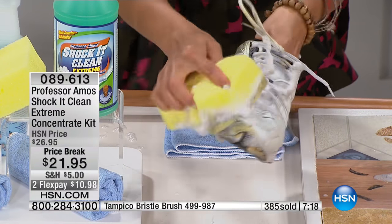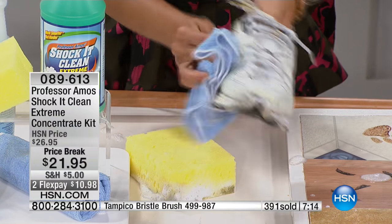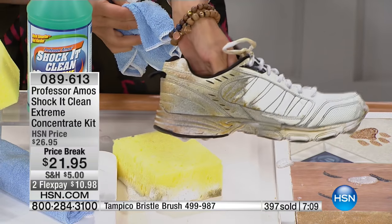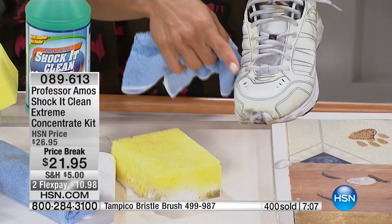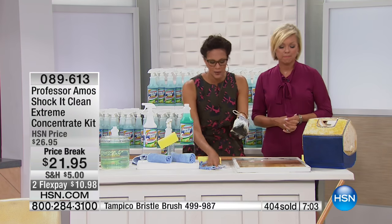Shock It Clean, and I'm going to tell you, that's a smarter way to do it. Let me just wipe some of that off. Just going real quick to show you the before and after. Look at that. Let me show you this side. It cleans leather. So think about the grass stains you have, the cleats, the basketball shoes, whatever you're doing. It's time to clean all that up.